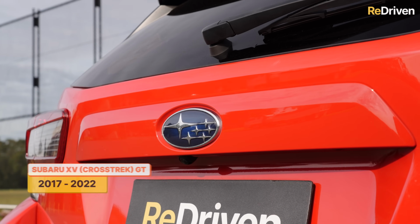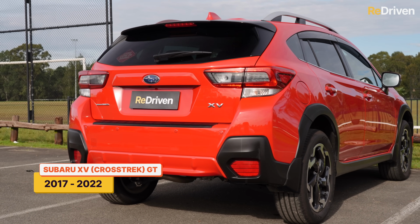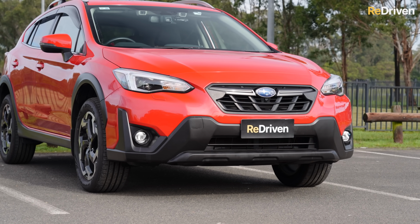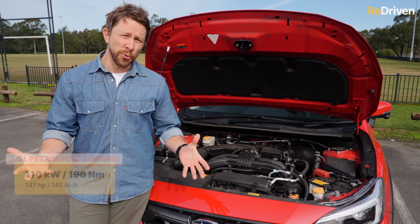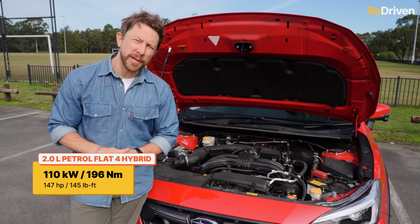Okay, so the second generation XV ranges from 2017 to 2022, but there was a mid-cycle update in 2020. And look, that included the usual subtle facelift, and the tech and equipment was also upgraded. But the big news for 2020, aside from the spicy cough that was getting around to everybody, was that Subaru also introduced a hybrid powertrain alongside the 2-litre naturally aspirated 4-cylinder.